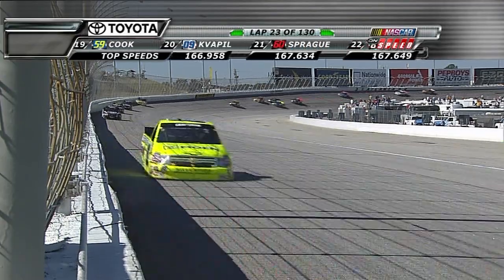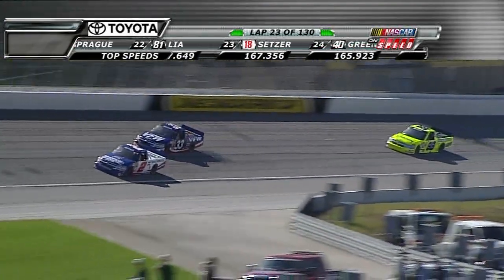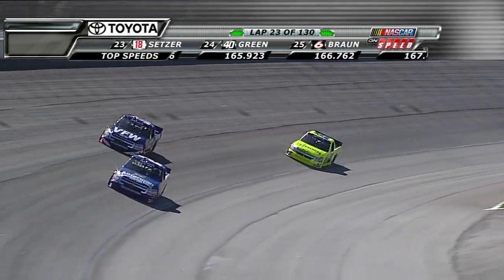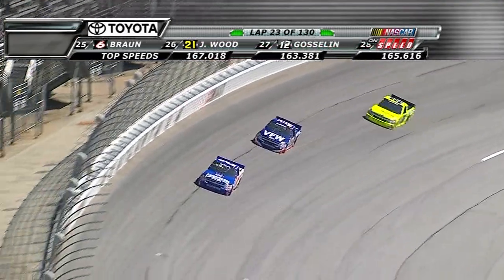I mean, he knows, but I don't think he cares. Yeah, he doesn't care. He's going to the front. You know, he drives for Kevin Harvick. You know that, right? Yeah, but I don't think Kevin gave him the orders to stay behind Ron. He probably said, you know, we need to win a race for that 2 truck.